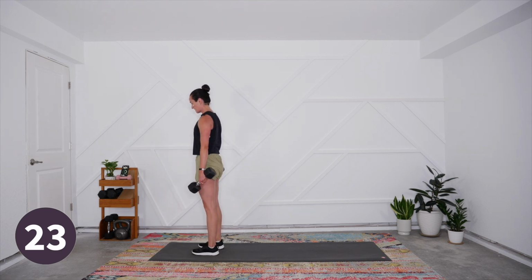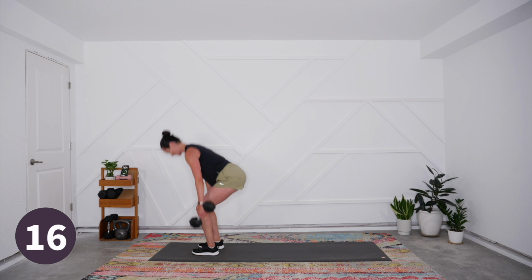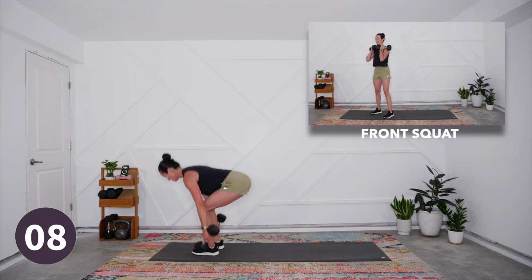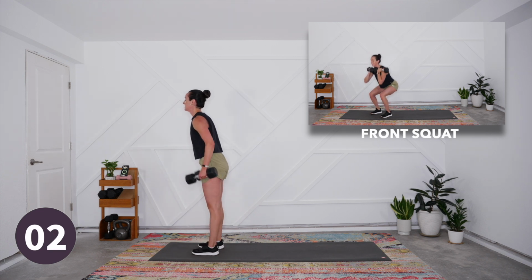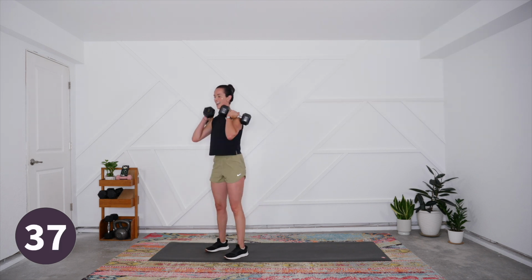We do this by paying attention to the breath, by paying attention to sensations in the body. Where do you feel this load in your feet? How can you take any strain out of the lower back by lifting those hip points up toward the low ribs, softening the shoulders away from the ears? Front squat is next. Let's bring it into position and begin. Take it down and up.